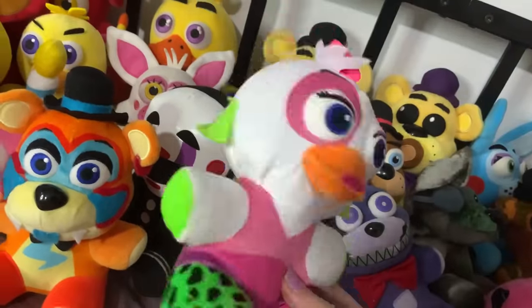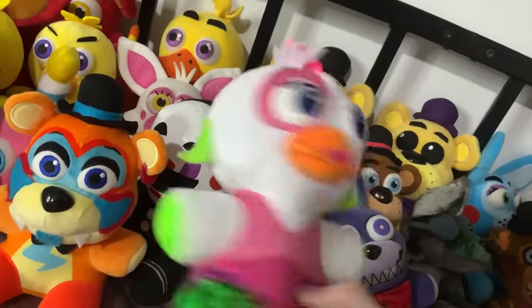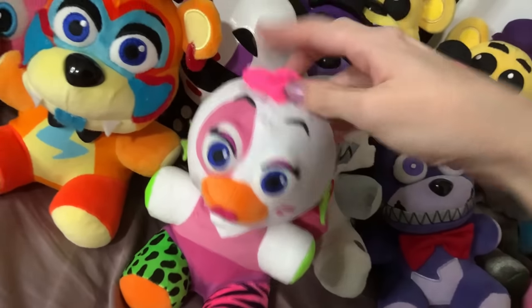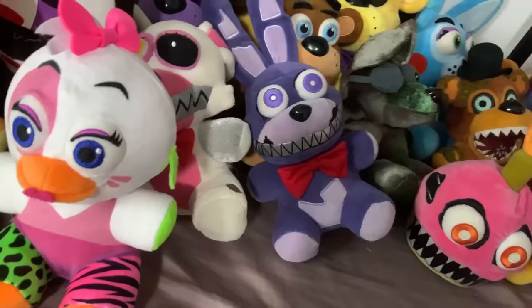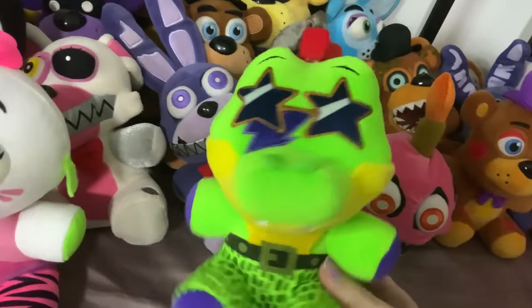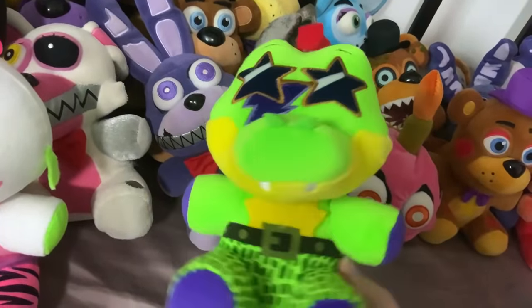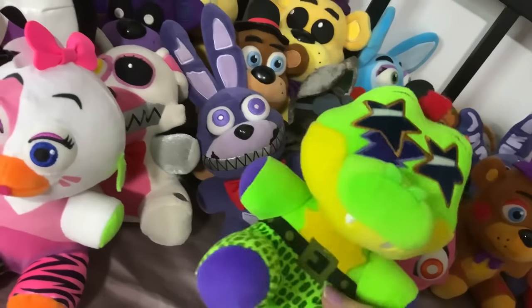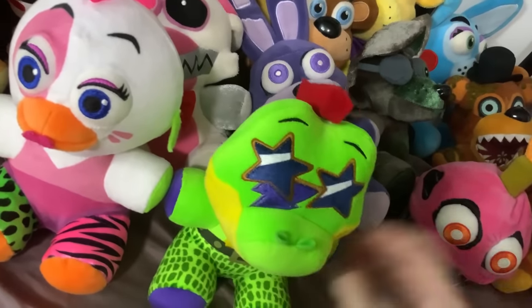Here's Glamrock Chica, easily the least changed plush of the bunch. I like this little gal. She's cute. Definitely the best of the four, or five. Here's Montgomery Gator. Lemon lime looking ass. Again, not super highly customized, but still looks good.